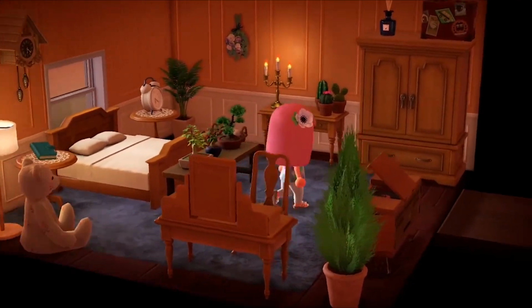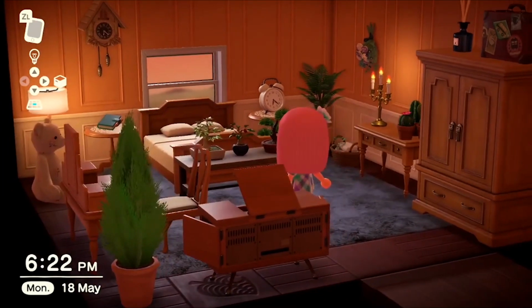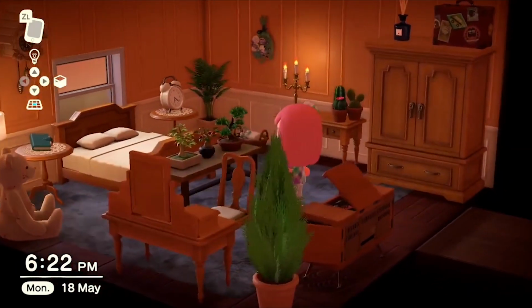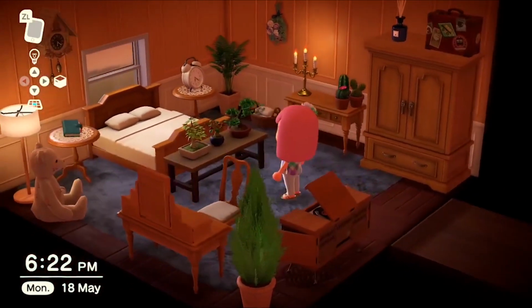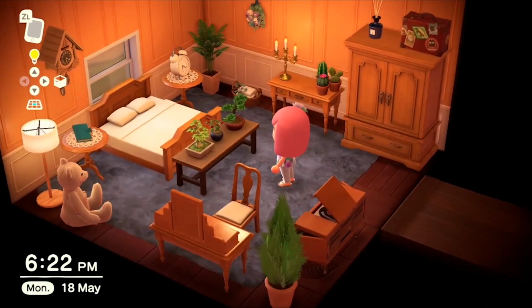Now, I have designed this room in the dark because it's like a bedroom, and with the few lights there are and the candle, it's enough light to see the furniture still, but I will turn up the light a bit so you can see a bit better maybe.